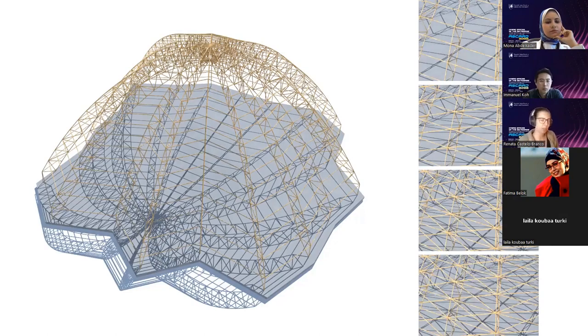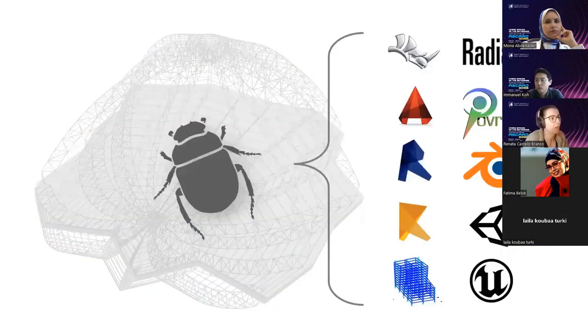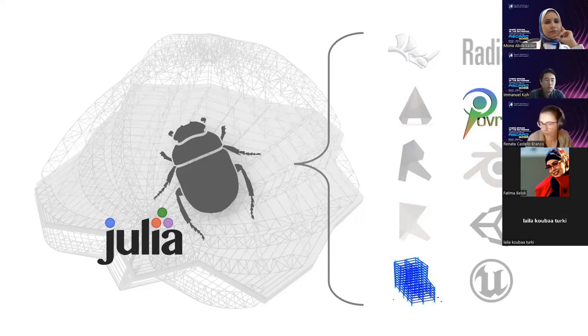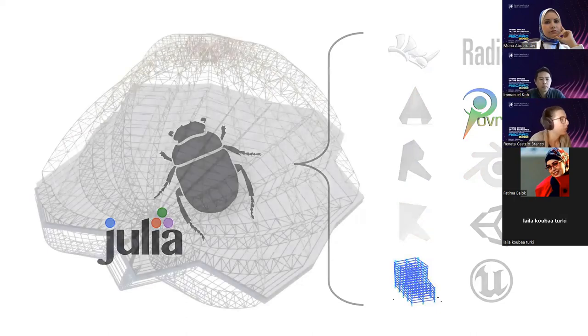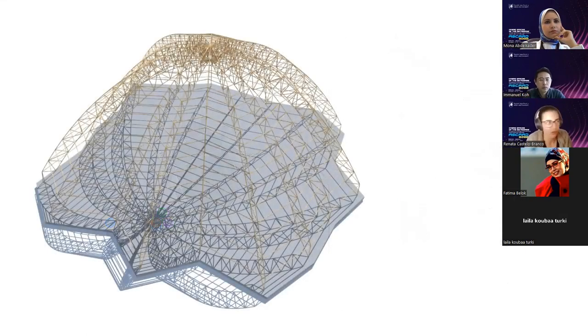And Kepler communicates with several other CAD beams, analysis, and rendering tools. And of these, we selected those that already benefit from parallelization, Povray and Frame 3D, from batch processing, actually. And the whole thing was developed in Julia, which is Kepler's chosen programming language, and it also supports multi-threading and distributed computing already. So we focused on 3 design tasks: analysis, rendering, and optimization.